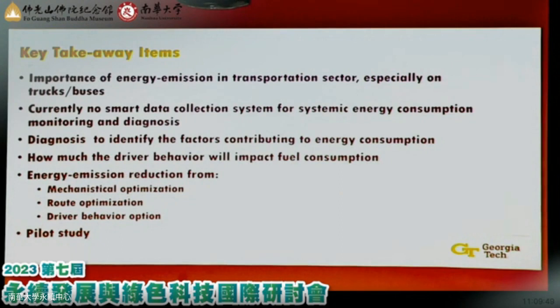The other one here: in a detailed mechanism, how do you cut down? You look at three perspectives. One is the mechanical perspective to optimize, for example how you shift the gears. The second one is wire optimization. And the third one, which is very important and I want to share with you more, is driver behavior. How do you drive differently? And in the end, I hope, is it 10 minutes left? Okay, got it. Thank you.